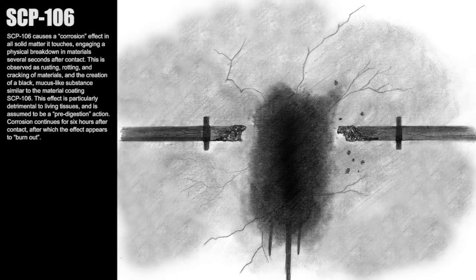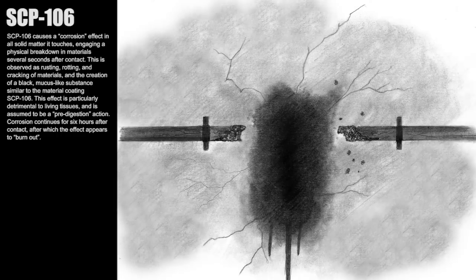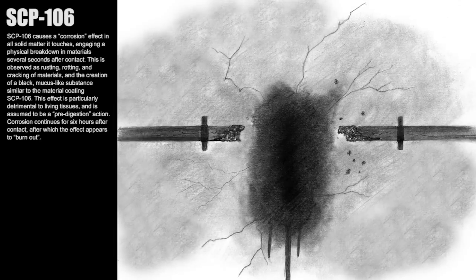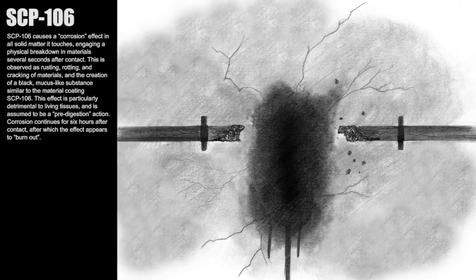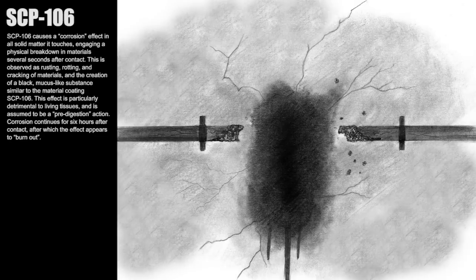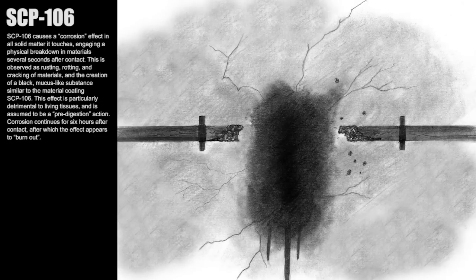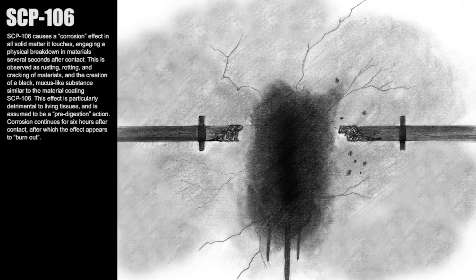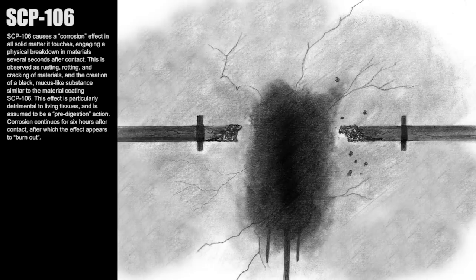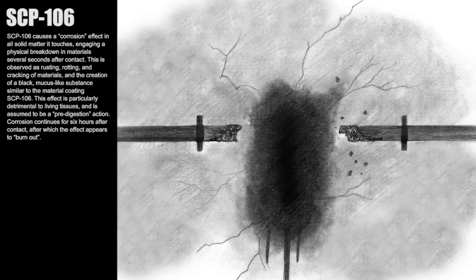SCP-106 causes a corrosion effect in all solid matter it touches, engaging a physical breakdown in materials several seconds after contact. This is observed as rusting, rotting, and cracking of materials, and the creation of a black mucus-like substance, similar to the material coating SCP-106. This effect is particularly detrimental to living tissues, and is assumed to be a pre-digestion action. Corrosion continues for 6 hours after contact, after which the effect appears to burn out.